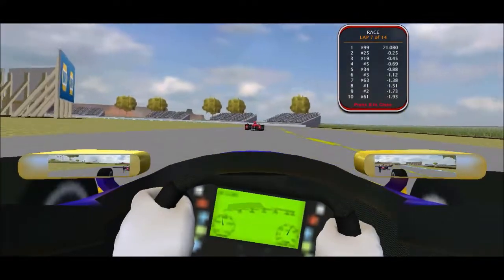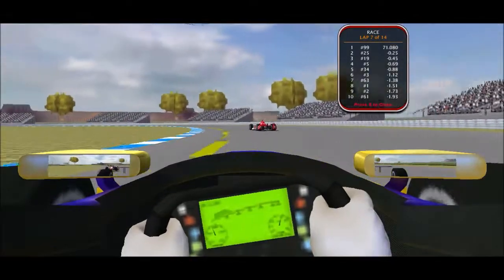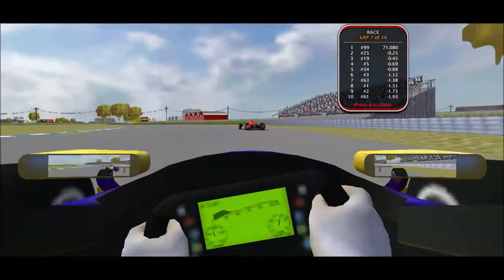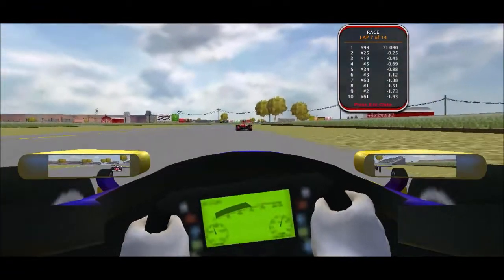So anyway, a lot of wide corners, like I said, in Iowa, in the cornfields, a lot of wide corners, but not a lot of opportunities to make passes for some reason.